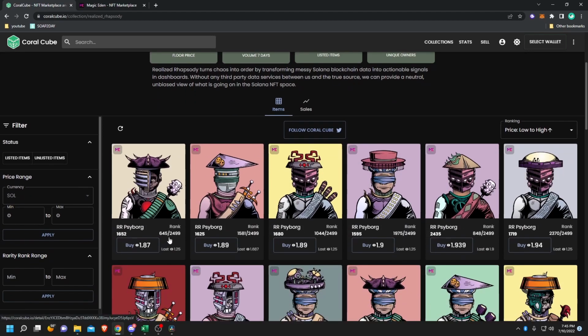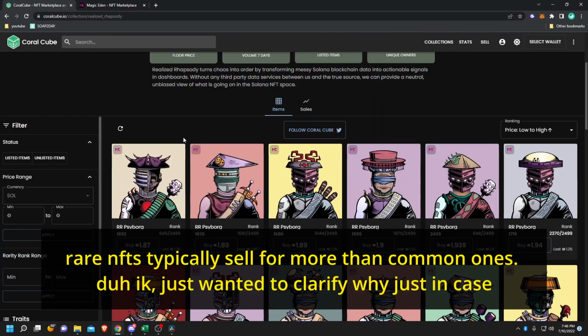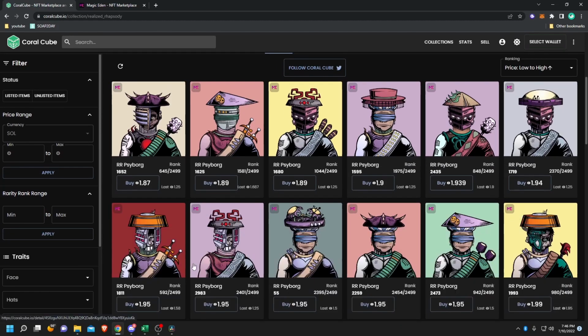This one's ranked 645 out of 2,500. This one's 1581 out of 2500, and so on. So obviously, right now, this one on the floor is definitely the best buy in terms of rarity because, as you can see, it's the rarest one on the row. Let's scroll down a bit. Yeah, definitely the best one. You can go here for rank 592, but you have to pay a slightly higher premium for it, though it's only 0.08, so not bad.